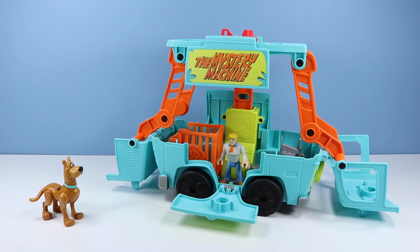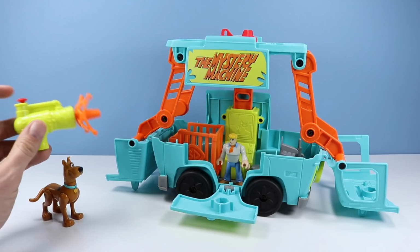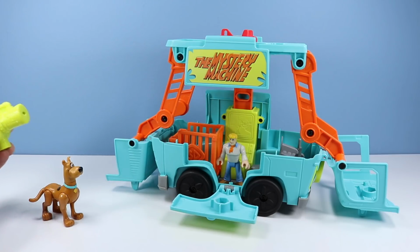I see various weapons ports. There's one here, and two up on top for this net launcher weapon, which when fired, shoots a net that can capture an Imaginext character. It looks like there is enough room for the whole Scooby gang. You might have to leave someone on the roof and maybe someone on a side panel.